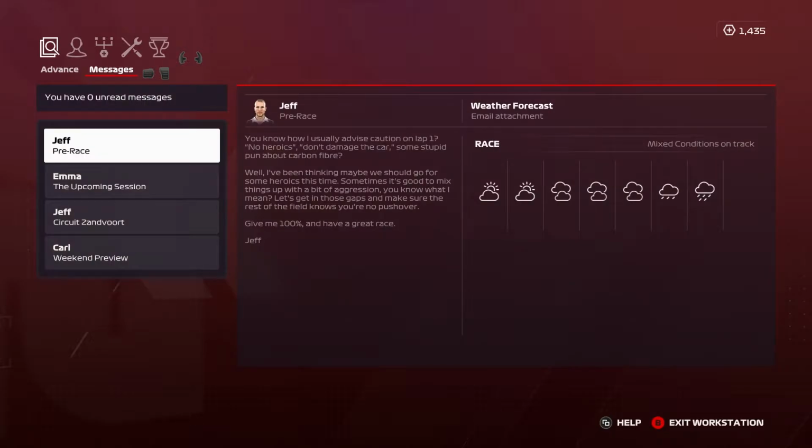It was forecast to be dry, but now it's saying there's going to be a bit of rain at the end. So that's another bit of a spanner in the works. It's going to be a very interesting race, and we shall head into it now.